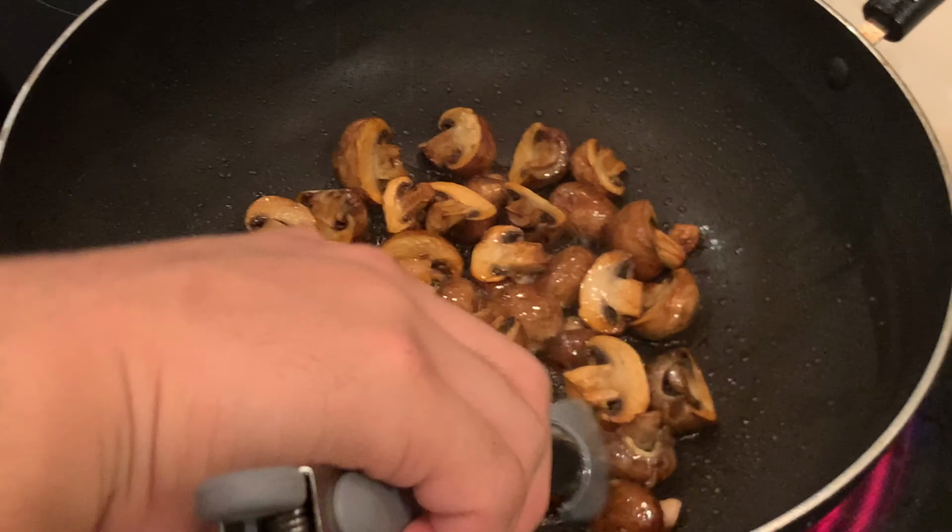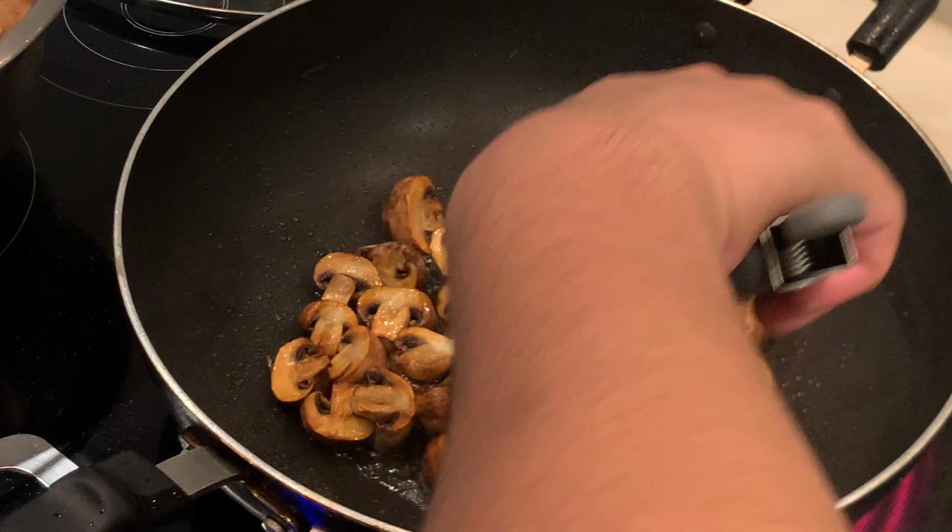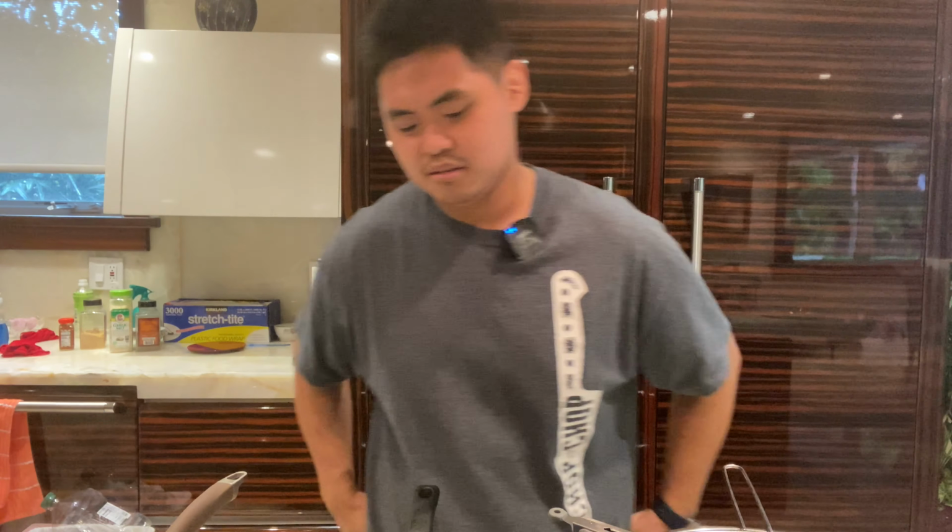Ooh, look at that color! Since we're doing it in batches, we're just gonna give it a nice sear, put it on the side, and go from that. Once they're all done, we're just gonna bring it back up, heat it up again, season it with thyme and garlic, and then finish it with butter. From there, we're just gonna put it on the side and save it. And we're gonna go start on the risotto.